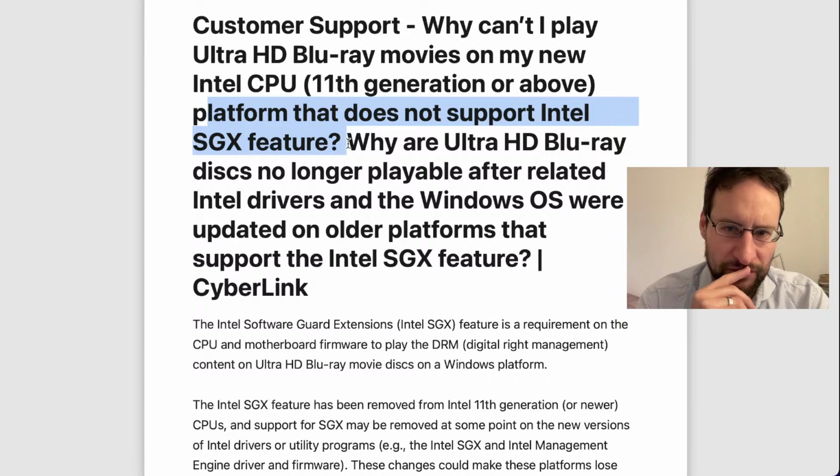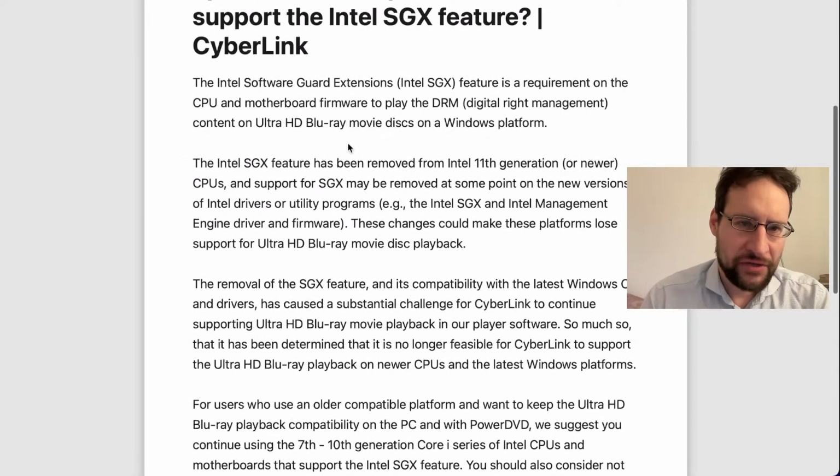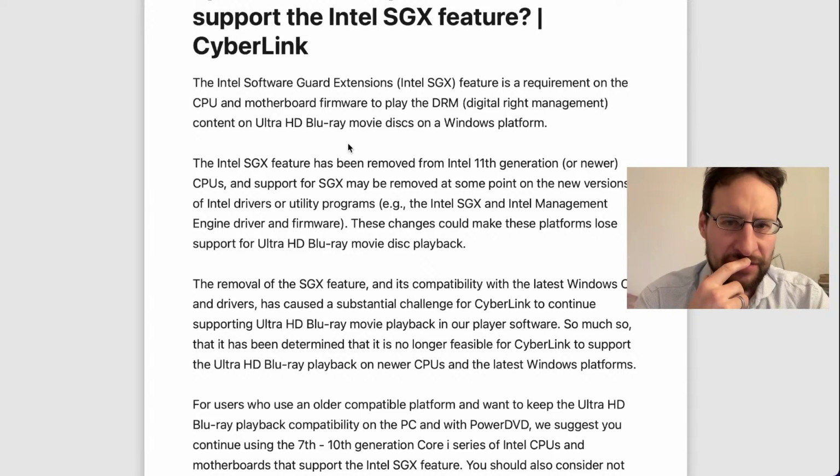Why are those Ultra HD Blu-ray discs no longer playable after related Intel drivers and the Windows OS were updated and so on? So, Intel Software Guard Extensions, Intel SGX, closer look in a minute. Also, a recurring theme, we had this here again.